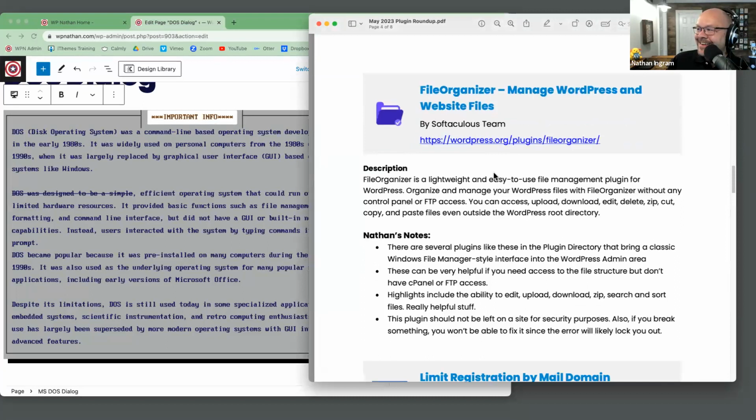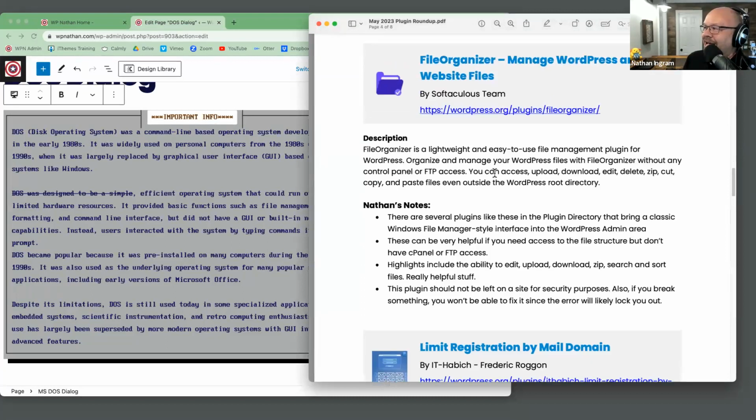All right, scrolling on down is the next plugin in the list called File Organizer from the Softaculous team. Now, we've done a number of these plugins that bring sort of like an old school Windows 3.1 file manager dialog into the WordPress admin. This is another one. The thing that sets this one apart, it is by Softaculous. So if you're familiar with cPanel and you see Softaculous, they got all these installs, it's the same team. So it's a good development team.